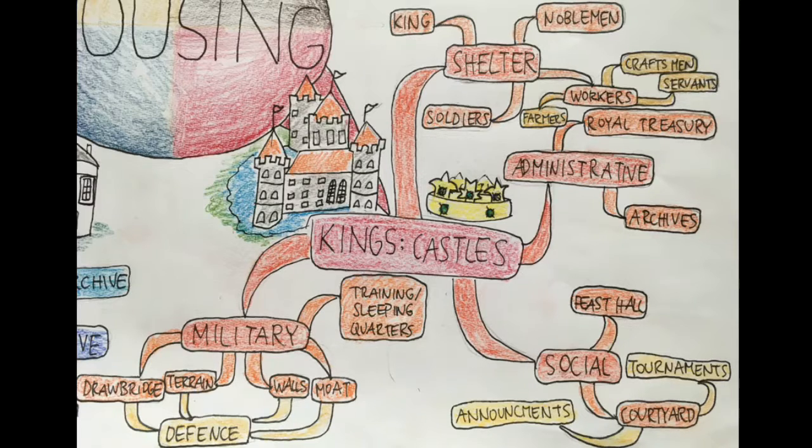Administratively, it has the same features as a nobleman's house, only a bit more important. This includes a bigger collection of archives and the royal treasury. The courtyard and feast hall are the features with social functions worth mentioning. The courtyard and massive gardens were generally used for tournaments, announcements, and royal parties. The feast hall, along with the ballroom, were also used for socializing and having parties.